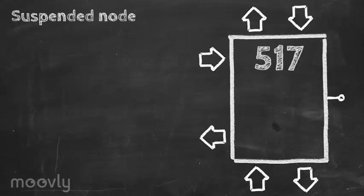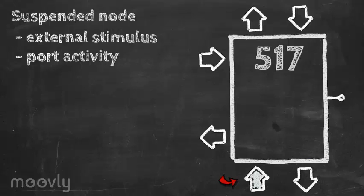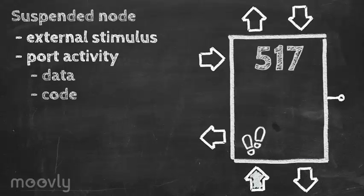Before we start with the first example, one important remark regarding suspended nodes. When a node is suspended, there are basically two ways of waking it up: either by an external stimulus, if the node has access to a pin, at least a shared one, or by an activity at one of its ports. When suspended while reading a port, the node may await some data, which will be processed by a code stored in the node's memory, or it may expect a code to be executed out of that port. The distinction is crucial as the latter allows to change the course of code execution within the node without the node even noticing that, if some precautions are observed.